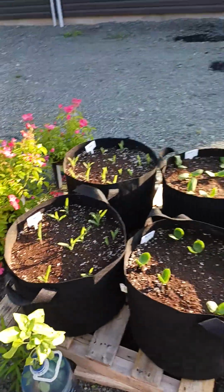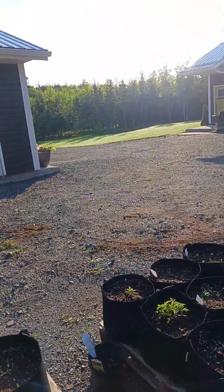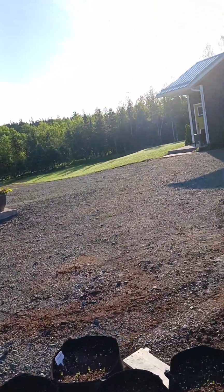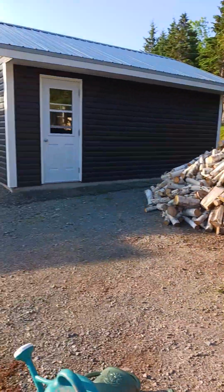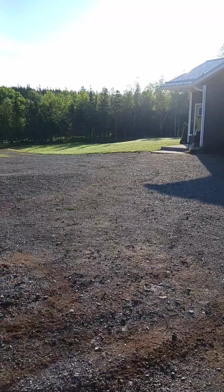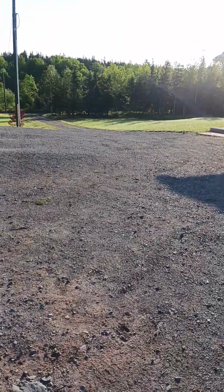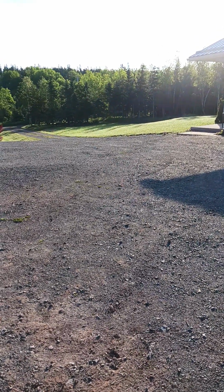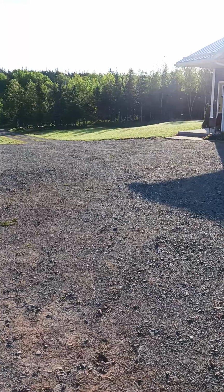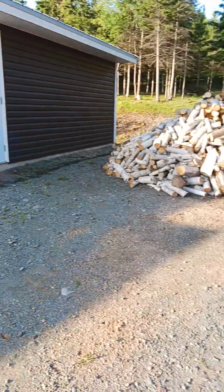On the side of the hill where we lost all the birch, it's really sunny over there right now, and there's all of our birch. As I said, lots of firewood. We are planting out some larger trees soon, in the next couple of weeks, and just seeing what else we can develop over there to start filling in the space. So that's always exciting. Well, this was a very long video.